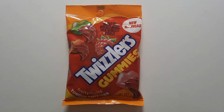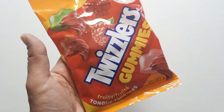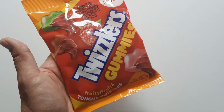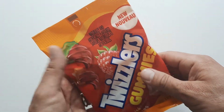What is this? Twizzlers Gummies Tongue Twisters. Wait, Twizzlers Gummies Fruity Tongue Twisters. That is right, Twizzlers Gummies are back. I reviewed another SKU of this product in February, the Twizzlers Gummies Tangy Tongue Twisters. So this is the fruity one, the brand new one.